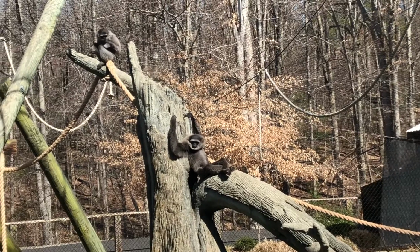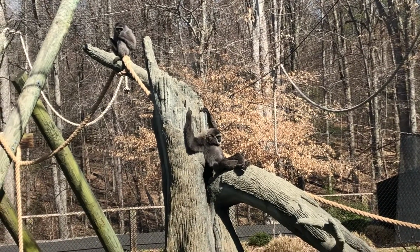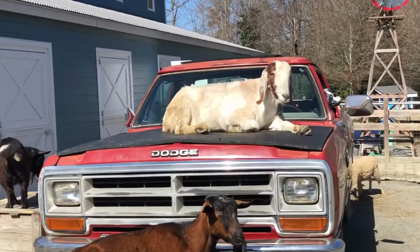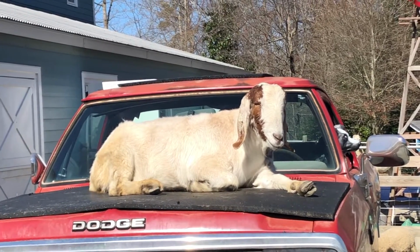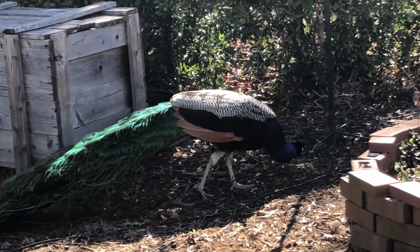Moving into the outdoor zoo part, these were some of the primates, which were kind of the main attraction, I think. And they also had some farm animals, of course. And a little petting zoo area, and they even had these peacocks just walking around, which was so cool to me.